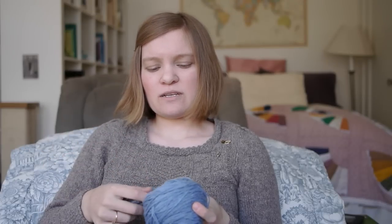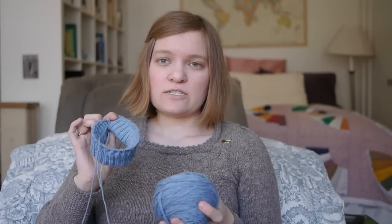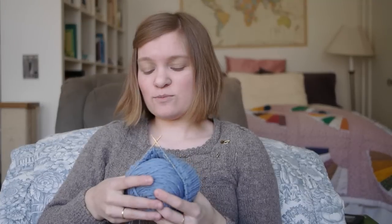So for the ribbing, I'm just going to go down about 10% and do 152 stitches for the ribbing. And hopefully that will work. Sorry if that was too much math, done too quickly, too many numbers thrown at you. The details are always on my project page, if you're extra curious. But yeah, I think I won't have a problem with it coming out too big just because I've gone down so many needle sizes.